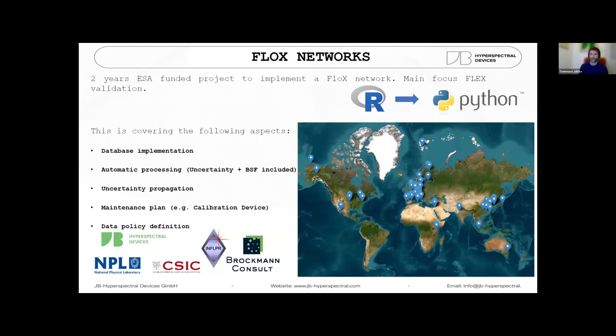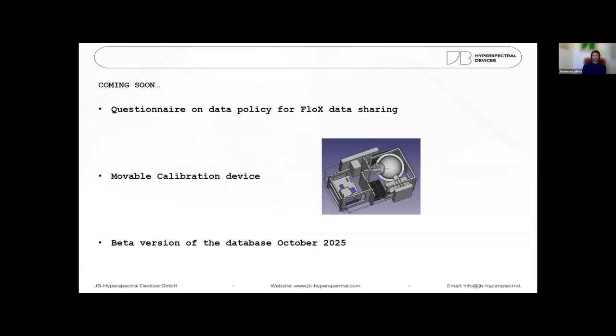And yeah, we're translating everything from R to Python, which seems to be a bit more stable in terms of version. So coming soon, basically, we will have this questionnaire that maybe you will be also affected by, because we will share this in the Flux community mostly, but also to other people that might be interested. We really try to understand the feedback from the users, how to share this data.